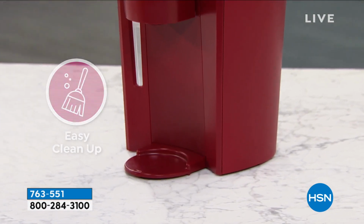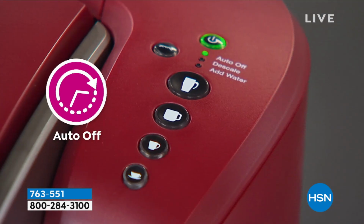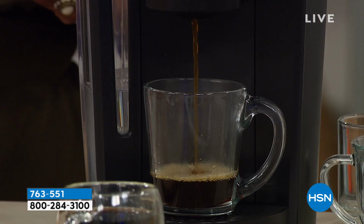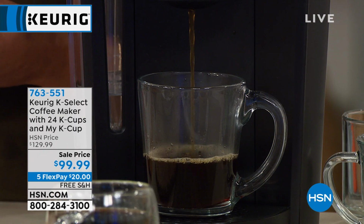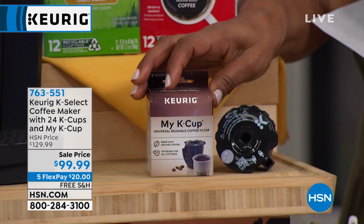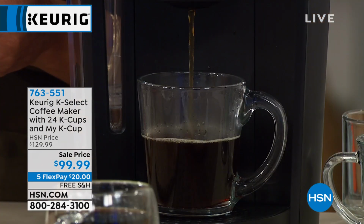Here's what you're getting with this offer. We are giving you the K-Select coffee brewer. You get the My K-Cup Pod Holder with this. Why is that included? Because some of you want to buy your own kind of grounds and you'll be able to put them in this. And that alone, by the way, is an almost $15 value that we include.